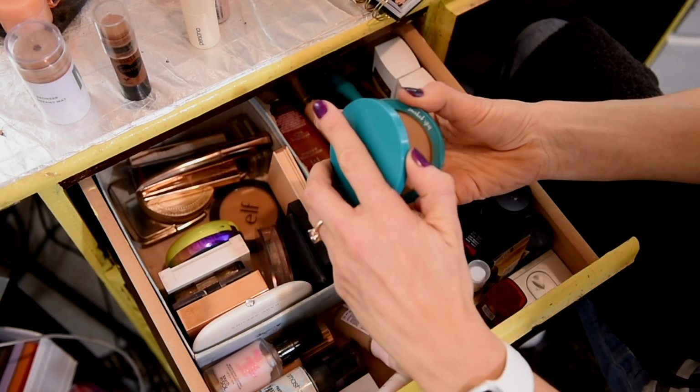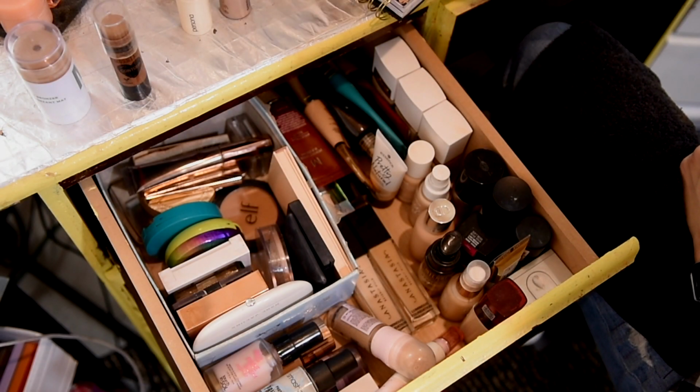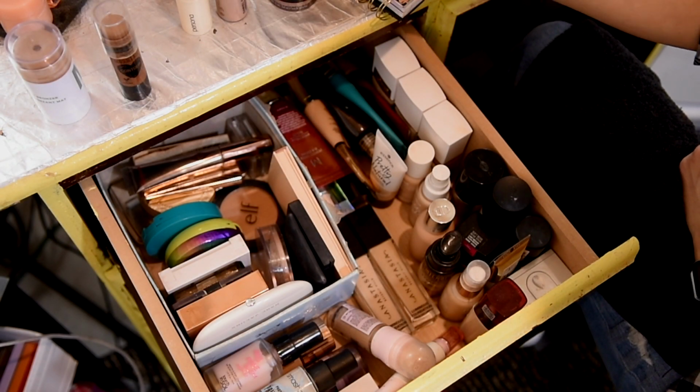This is the Thrive Cosmetics Rhea bronzer. One of my very favorite powder bronzers. So good. Just a couple more. This is going to be hard. If I can get rid of one of these, that'll be progress.